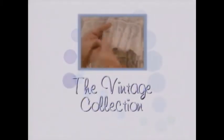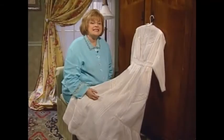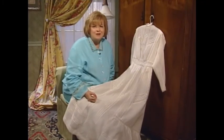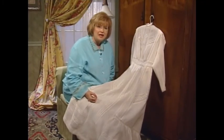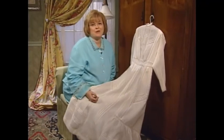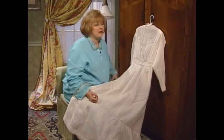And now I'd like to share one of my vintage garments with you. I have to say one thing that my beautiful Victorian clothes have in them over and over and over again, it would be tucks, pin tucks, folded tucks. And the other thing that I would tell you about would be embroidery, beautiful, beautiful white on white embroidery.